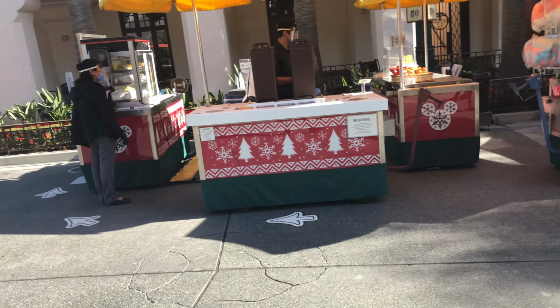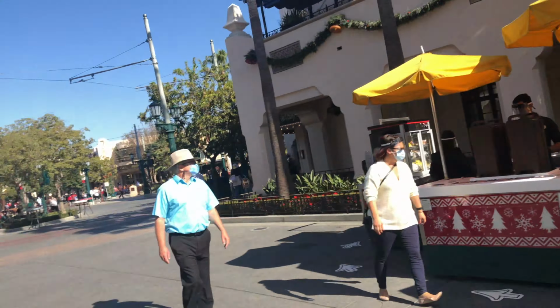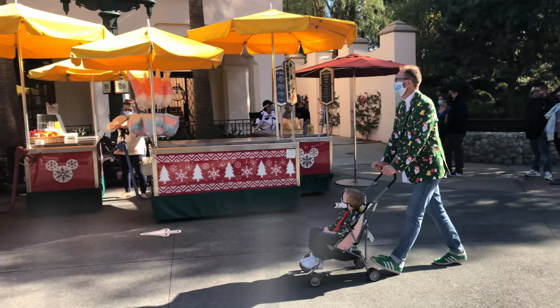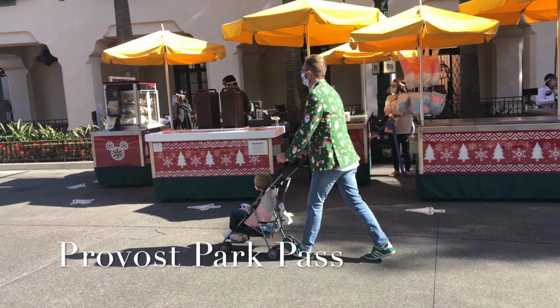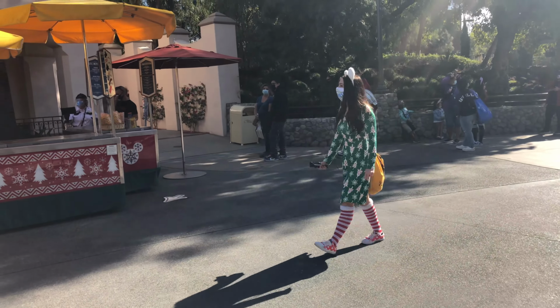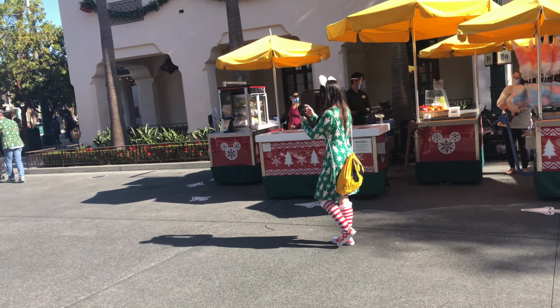Yeah, so a couple of these little food vendors are open. We got the churro, popcorn, some basic stuff. I think those people are some famous YouTube family. Yeah, I think they're YouTubers.